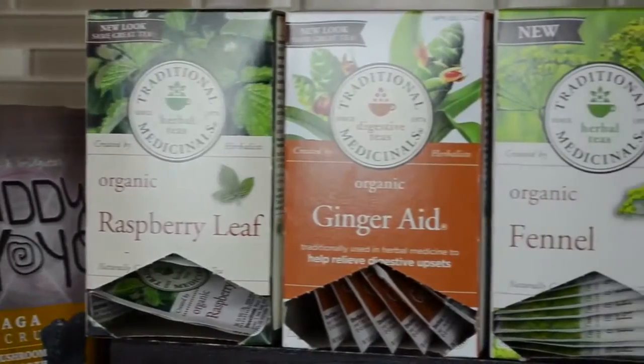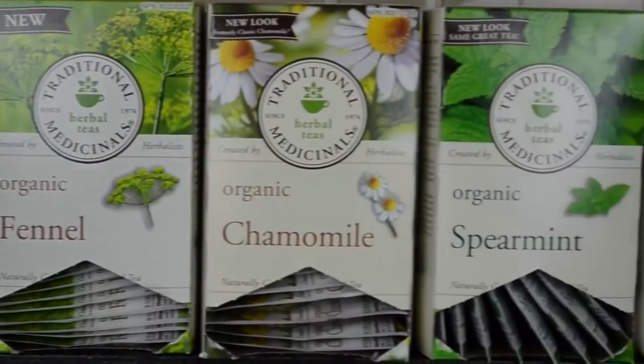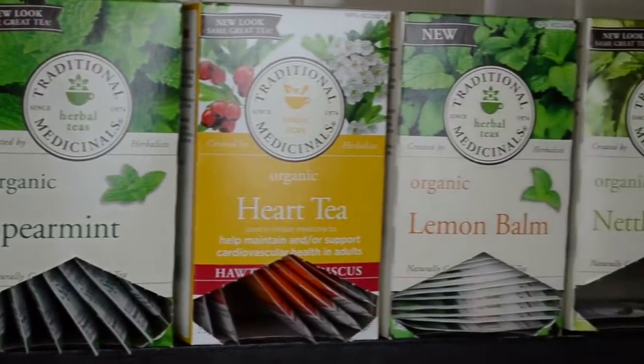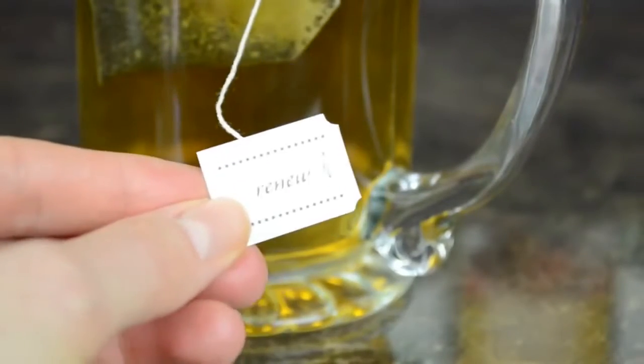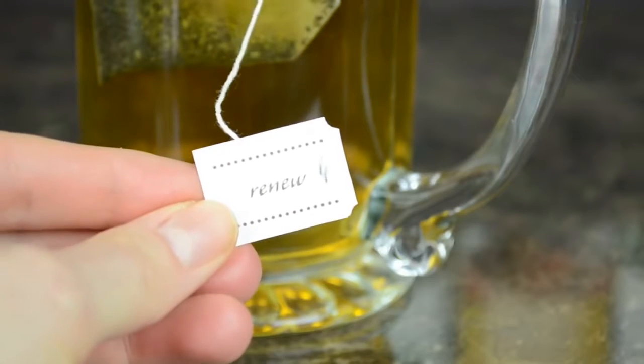I actually have a ridiculous amount of teas from them. As you can tell, I'm a huge tea drinker. I like the quality of their teas and they're relatively inexpensive compared to other organic teas. They also write a little message on their tea tags. This one said renew, so I think it's really cute.